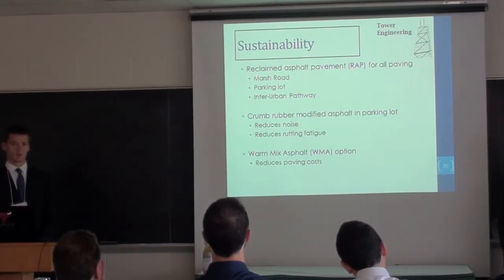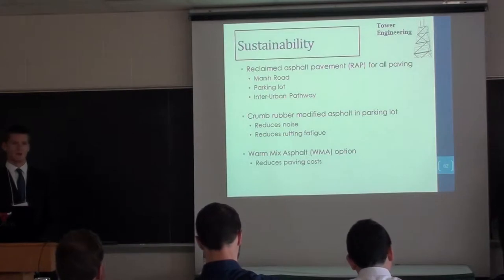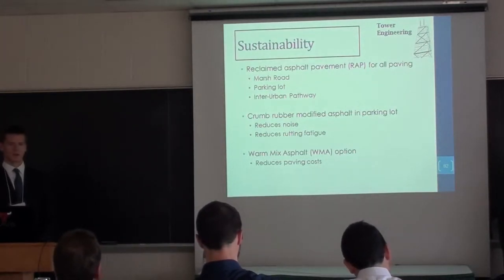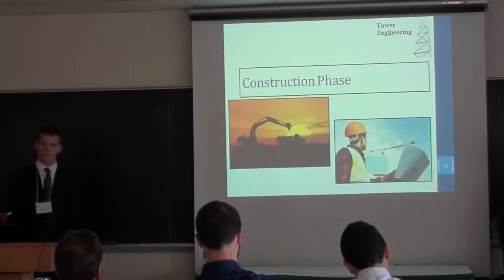And as an alternative to a hot mix asphalt, a warm mix asphalt can be used. This is just an asphalt that is paved and mixed at a lower temperature, and it can reduce the overall construction costs for the contractor.